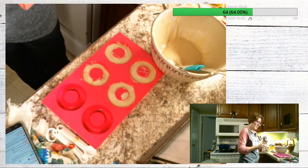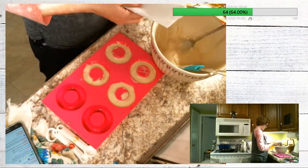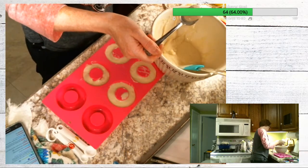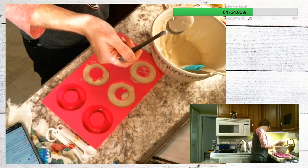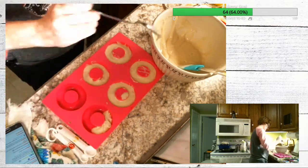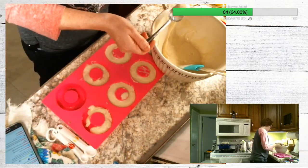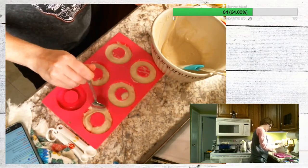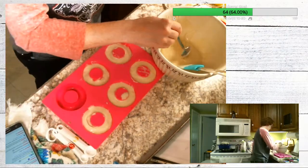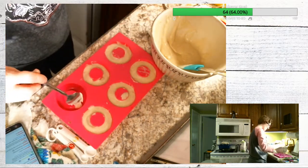So the lemon is just going to be a lemon glaze on the donuts. I thought about putting some lemon zest in the donuts, but I don't want to make the dough too fruity, because it might affect the cooking time and the texture. I also have never used this pan. I've never made baked donuts before, so I really don't know how well the pan's going to do either.